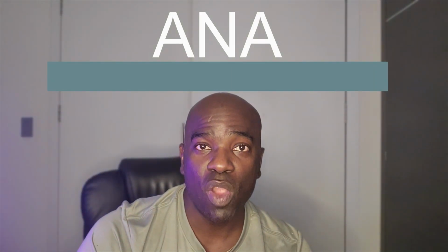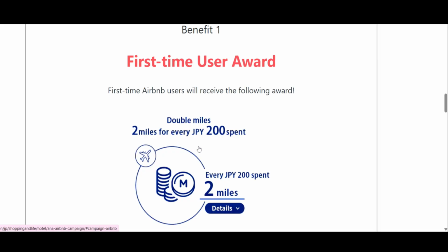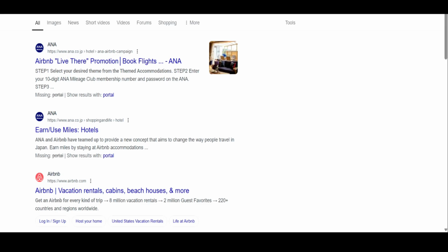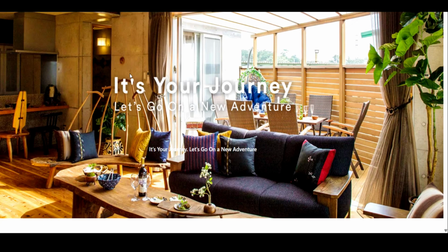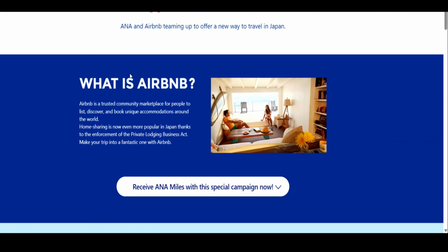Now, with ANA, you will earn 1 mile for every 200 yen, Japanese yen, spent on your Airbnb reservation. All you have to do is log into your ANA Mileage Club account on the ANA Airbnb page, book your reservation, and your account will be credited within 2 to 3 months.